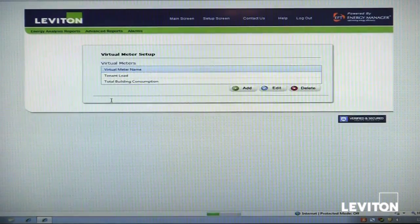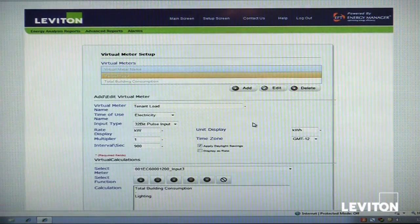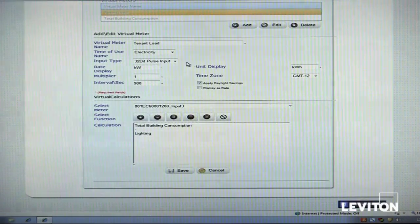We can also create virtual meters, and virtual meters allow us to take meter points and do addition and subtraction to them, so we can create a point that we can report against or graph against without actually having a physical metering point installed. In this case, we'll take total tenant load, which is total building consumption minus the lighting load, and it'll give us that point to be able to report on, therefore making best use of the data that we have.